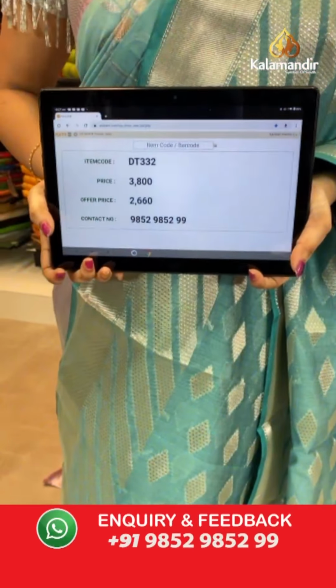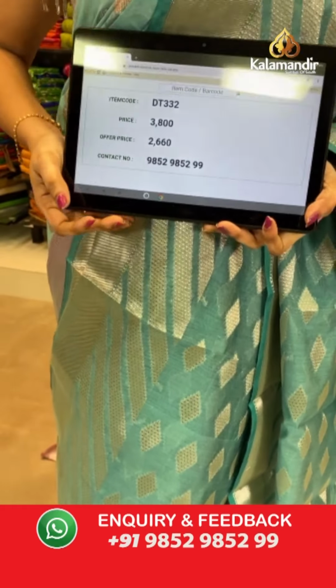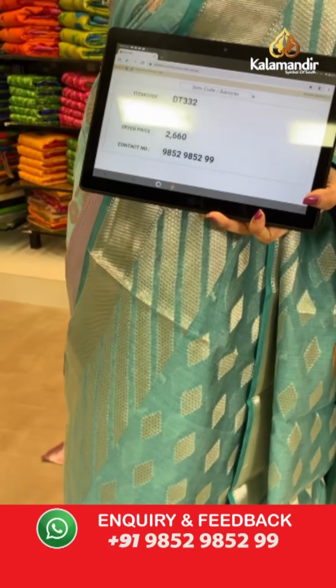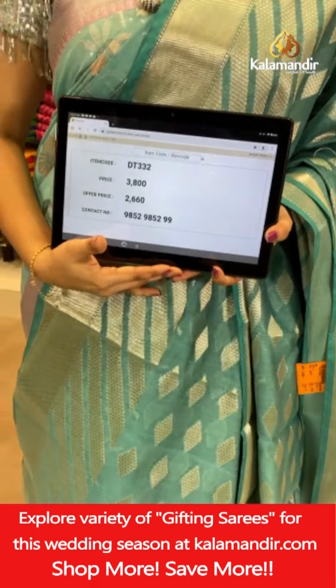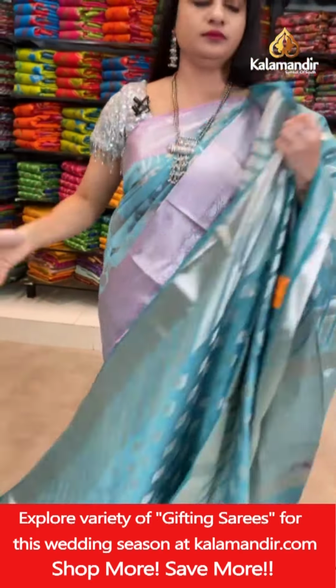So pricing details of the sari. Sari code DT332, actual price is 3800 and the offer price is 2660 rupees only. And to grab the sari, take a screenshot and share us on our WhatsApp number. Yes, and moving on to the next one.